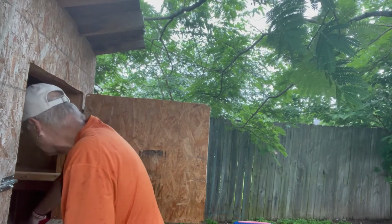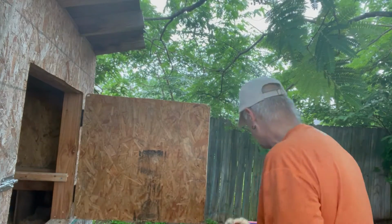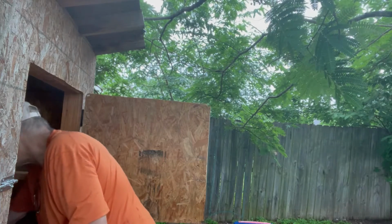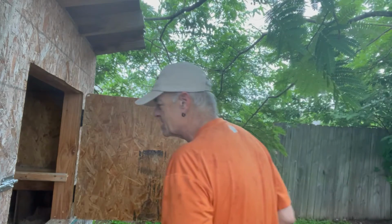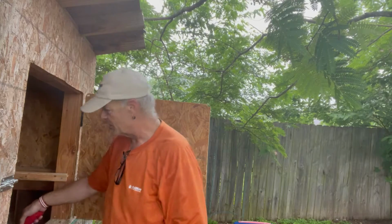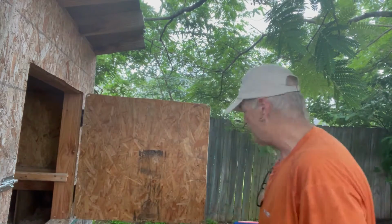Of course, they'd never seen snow before, and they wouldn't even come down into it. They started to, and then they would stop, and then they'd come right back up in the coop. I have to say it was pretty funny.